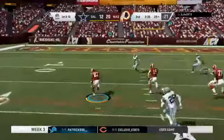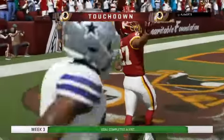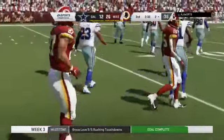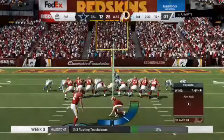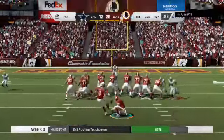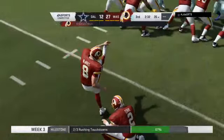They'll run on first down. It's Love. And he is into the end zone for a Washington touchdown. Bryce Love with his 2nd TD of the game, his 6th on the year. And the Redskins are able to stretch the lead out further. Extra point from McManus is good. And the lead is up to 15 now.